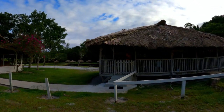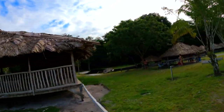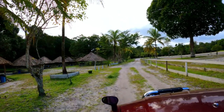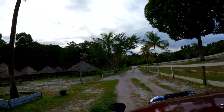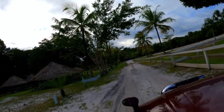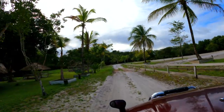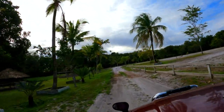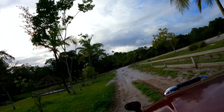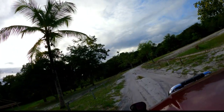So here we are in the vehicle. We're heading out now. If you guys have a few more minutes to spare, I want to take you out of the resort. When we were coming in, it was raining, so I didn't get to show you the route in, but I'm going to show you the route out, and then we'll turn off onto the highway, and I'll show you a creek or two, and then we're going to come off. So stick with me as I take you on a little ride out of the resort.